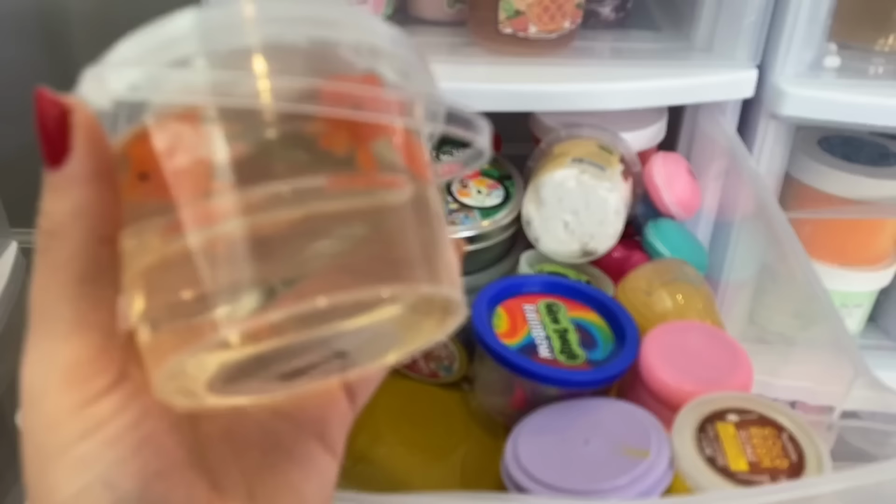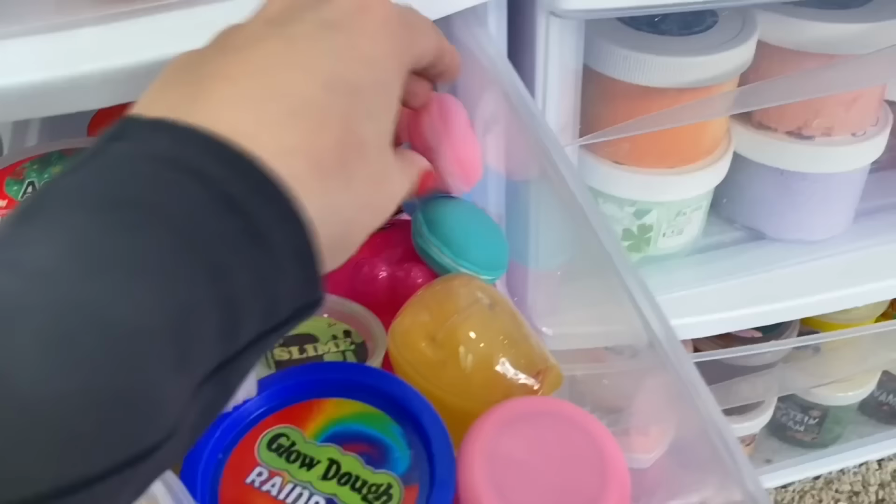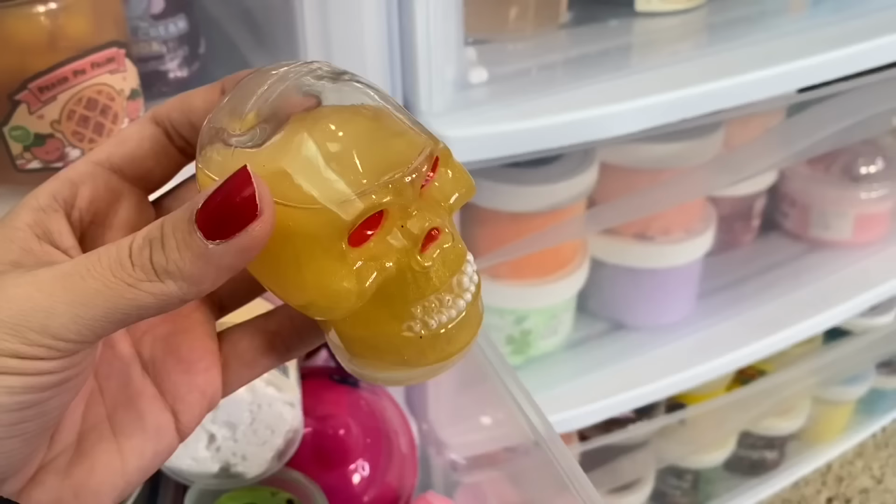This is one of my favorites, if not my favorite from this drawer. It is called Fishbowl Slime. And do you guys see the fish in there? It's a clear slime with fish. I think it's so creative and fun. I got it from Mrs. Bench. These little macaroons have slime in them. And then this little skull is full of shimmery water slime. I got them from the Dollar Tree. So there is an overview of that.